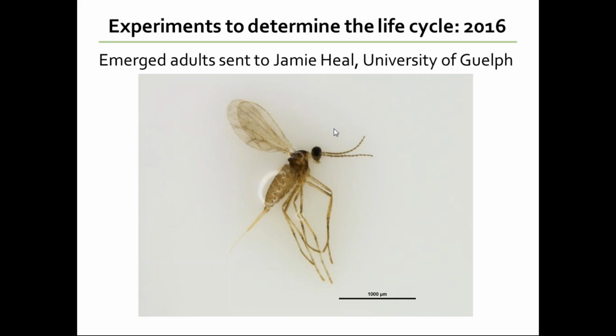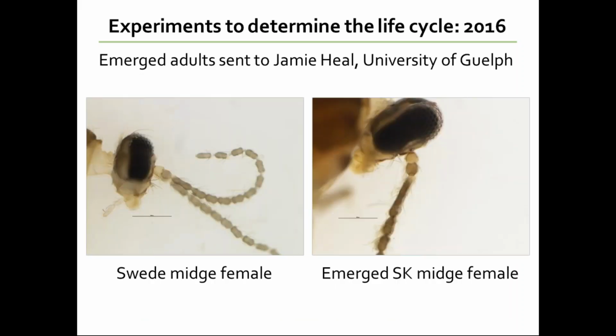And so when I saw that, I knew that wasn't a swede midge characteristic. So I took a really terrible cell phone photo down a microscope, and I sent that to Rebecca and Jamie at the University of Guelph, and I said, does this look like swede midge to you? And they both responded and said, no, we've never seen swede midge that looked like that. So they recommended that I send them some samples. And at the University of Guelph, Jamie took a look, and he noticed some different characteristics between the swede midge in Ontario and what we thought were swede midge here in Saskatchewan.